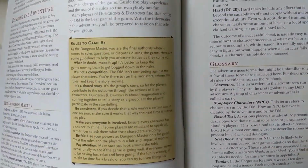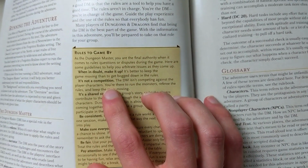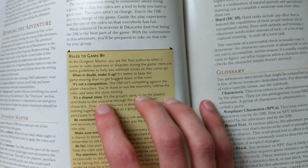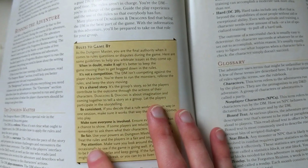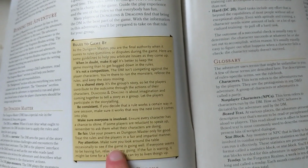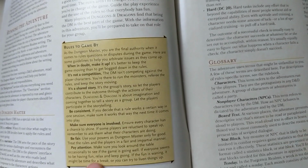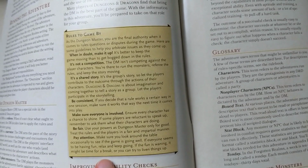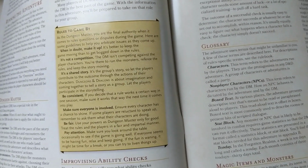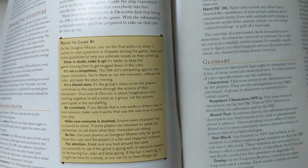I love this. Rules to game by. When in doubt, make it up. It's not a competition. It's a shared story. Be consistent. Make sure everyone is involved. Be fair. And pay attention. Like, make sure you look around the table occasionally to see if the game is going well. If everyone seems to be having fun, relax and keep going. If the fun is waning, it might be time for a break, or you can liven things up. I love that. These simple rules right here are really what D&D is all about.